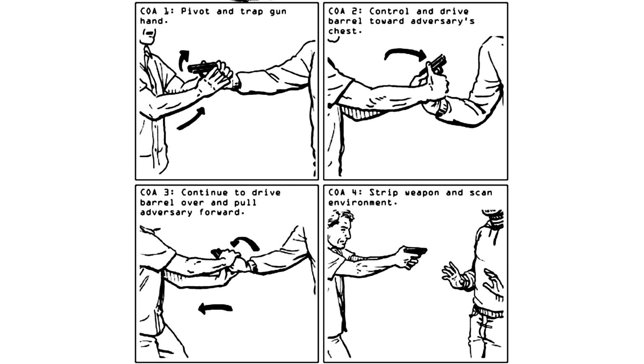Grab the attacker's hands and twist the gun towards him while pivoting your body out of the line of fire. If you keep pulling on the gun, eventually his arm will run out of twist and he'll be forced to let go. Now the gun is yours, and with it, the world.